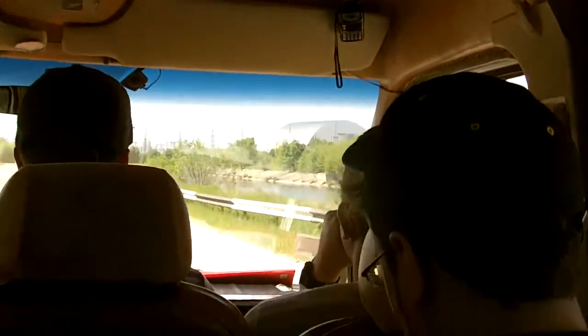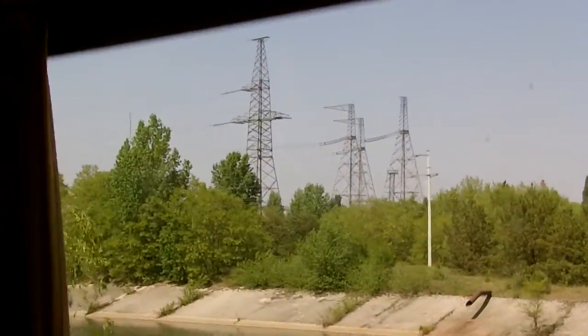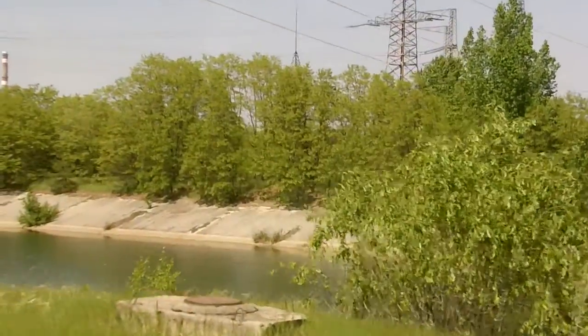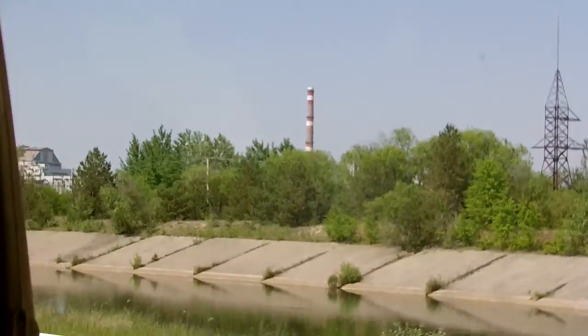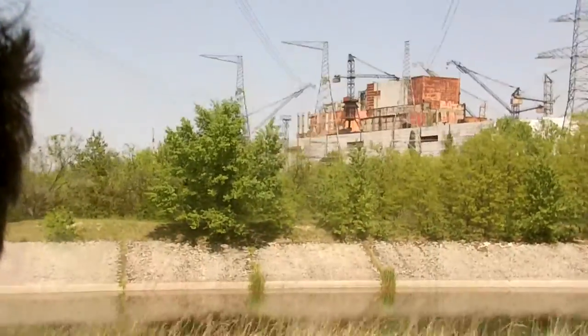Units 1, 2 and 3 were running for a few years after the accident. Unit 1 was running till 96, Unit 2 was running till 91, and Unit 2 was shut down after a fire in the reactor hall. And Unit 3, which is right next to Unit 4, was running for 14 years after the accident, and it was stopped in 2000 by our former president Leonid Kuchma.